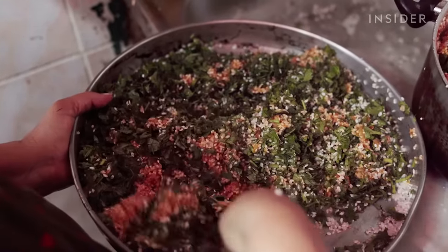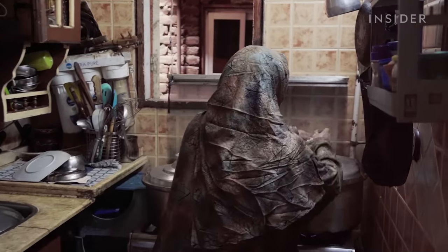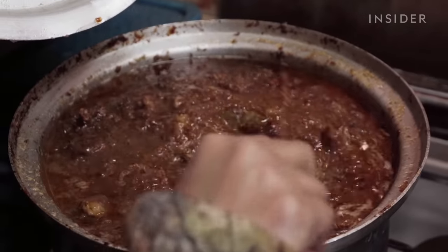While this is going on, across the street, Huda-san is busy preparing four pots of her kebab challah, a type of onion beef braised too.